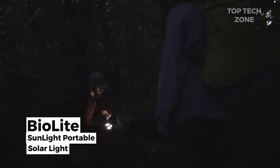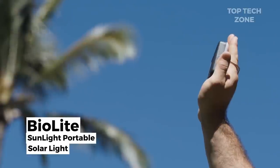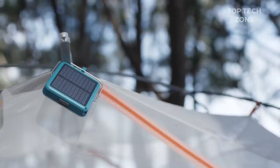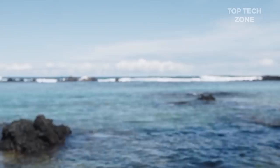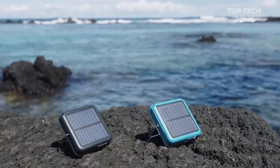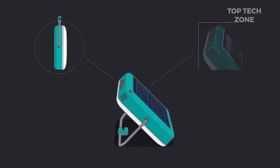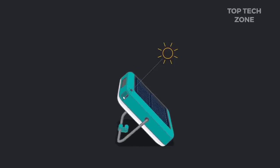Carry self-charging light wherever you go with BioLite Sunlight. A compact solar light that provides bright and colorful lighting and freedom from rationing your batteries and energy. Featuring a pocket-friendly version of BioLite's optimal sun system, a 360 kickstand and analog sundial enable the integrated panel to find direct rays for maximum recharging.